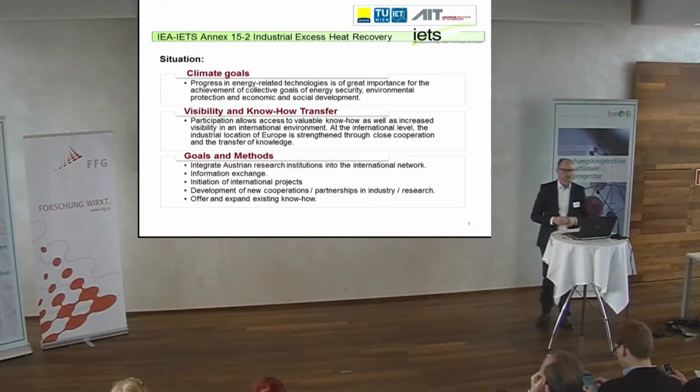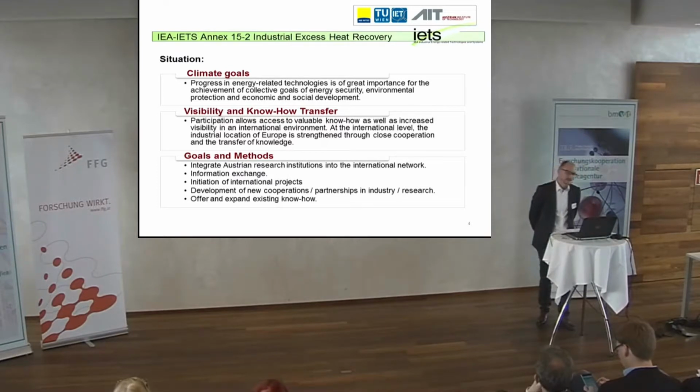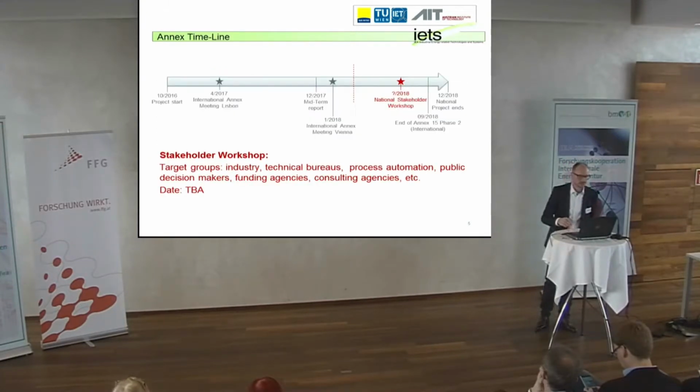Well, the situation: we are all aware of the climate goals, so progress in energy-related technologies is of great importance because the share of industry in primary energy consumption is high. On the other hand, we have the possibility with this annex regarding visibility and know-how transfer. The goal and method here is to integrate Austrian research institutions into the international network. On one hand, this gives us information exchange and the initiation of international projects. As well, we can develop cooperations and partnerships between industry and research institutes, and therefore we can expand our know-how, which gives a know-how transfer.